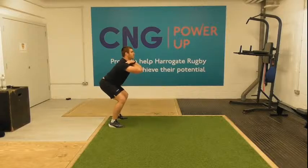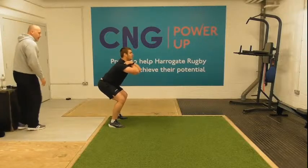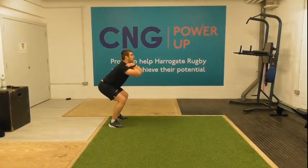Again, nice small movements, controlling up and down. Yeah, keeping a nice neutral spine as we do so. That's it, keep it working, doing really well.